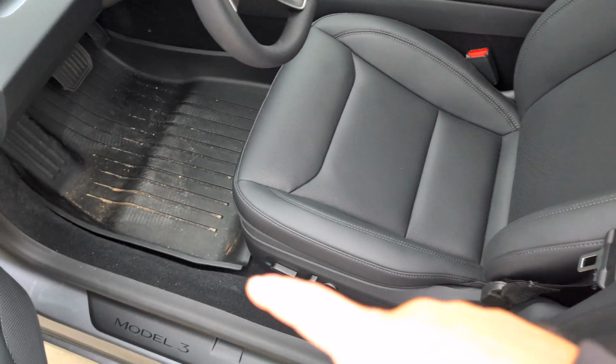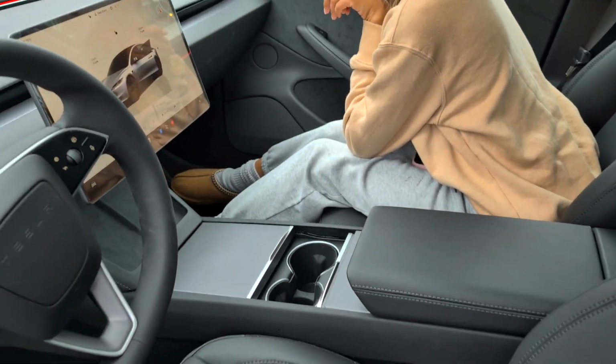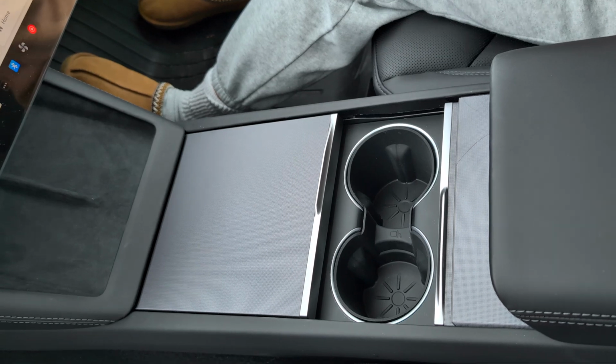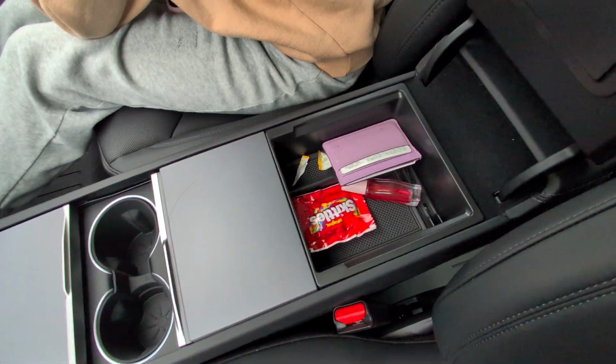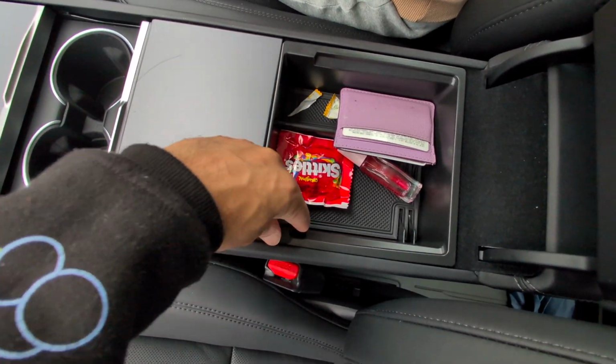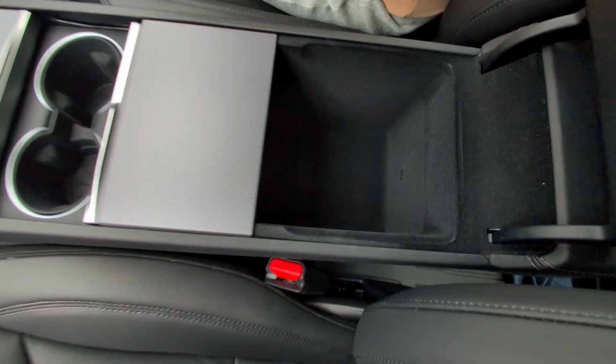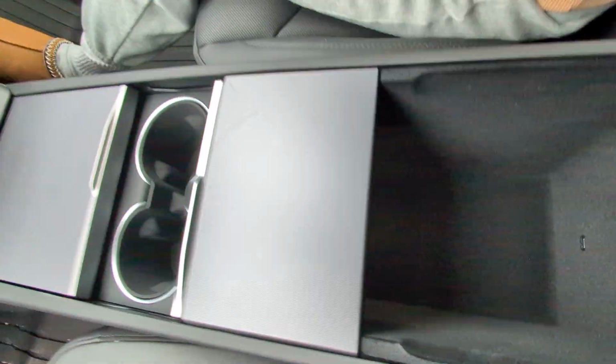I put in actual floor mats I bought off Amazon. So you have the center console here, and you have all this storage. We actually put in these little consoles here. So if you take out this console, you have all this space in there.